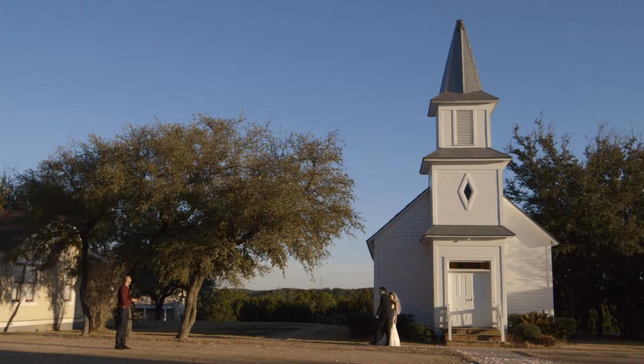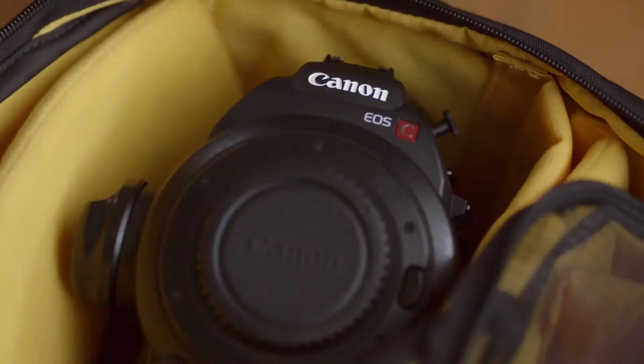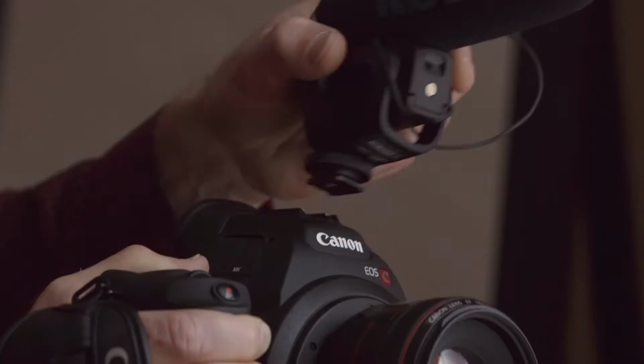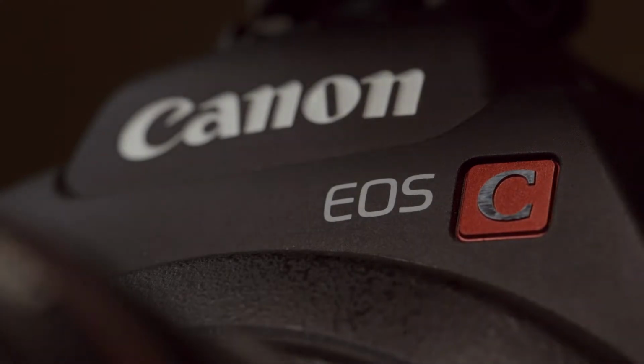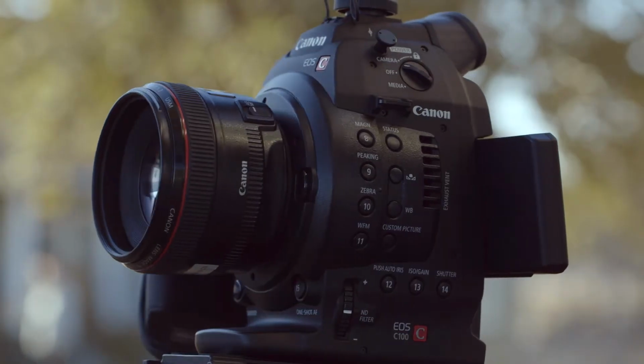Great job, guys. We're here today shooting a wedding with the Canon Cinema EOS C100. The cameras we're using today have been upgraded with the new Dual Pixel CMOS AF upgrade. It has smooth, accurate autofocus that you can really rely on. This factory-installed, extra-cost option utilizes the existing Super 35mm sensor.